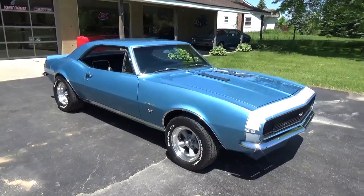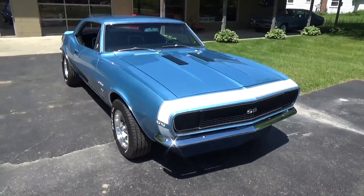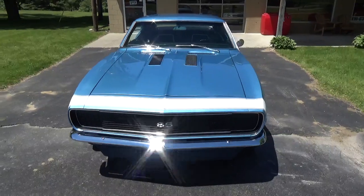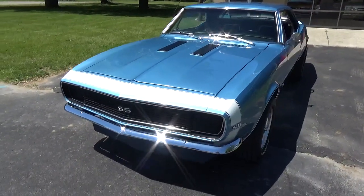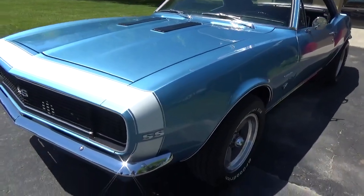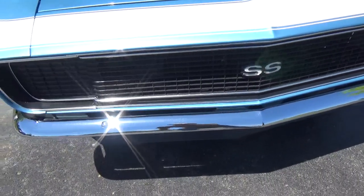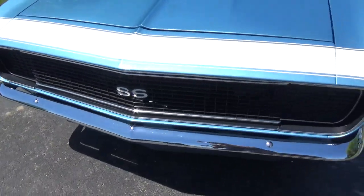Today we're checking out a super nice '67 Camaro RS SS. It's just had a complete restoration within the last year. Super nice car. Done in Marina Blue with the white bumblebee stripe on the nose. It's all painted on. See, the front bumper's all been replaced. The grill and everything looks real nice on the car.